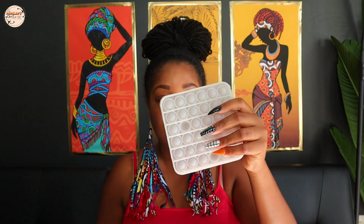And she has about two of these where she creates different characters, and it's a whole show that's going on. And she's there entertaining herself. I also have these poppet toys. They come in all kinds of designs. They come in all kinds of sizes. They come in all kinds of toys.